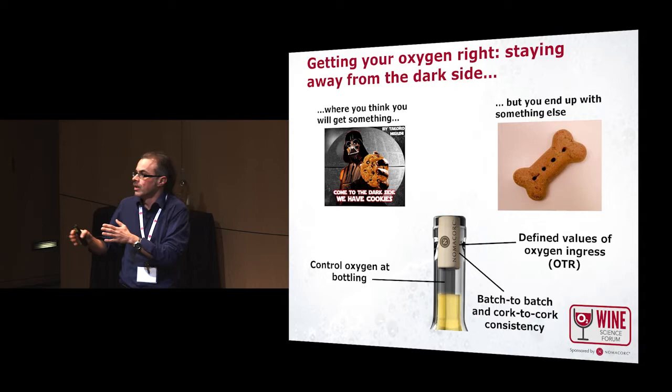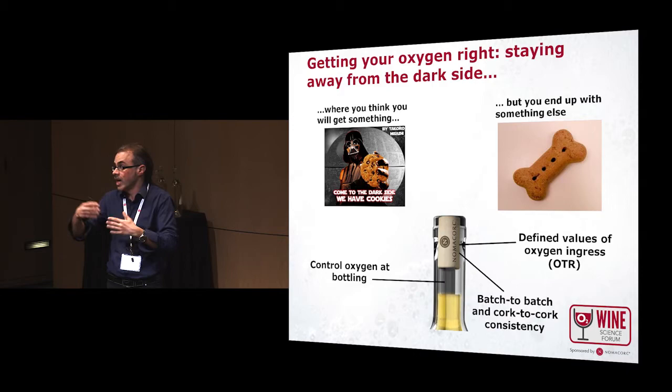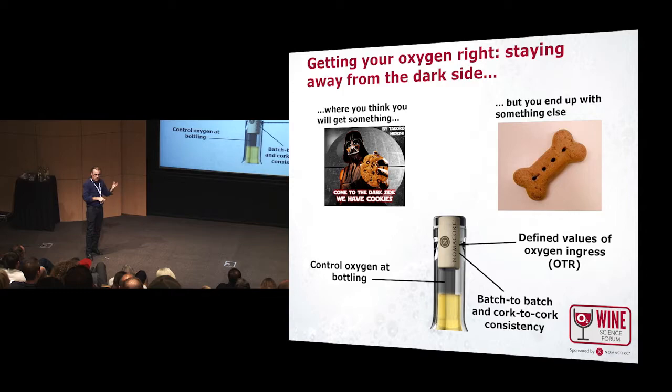It's not going to work if you then realize later that from a single closure to another closure in the same batch, the oxygen contribution, the oxygen ingress, is varying significantly. And also from one batch to another, you should still be able to stick to the same oxygen level once you've chosen that that's the one that works for your wine.